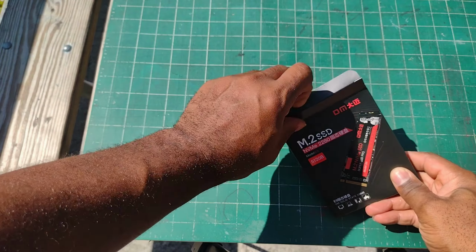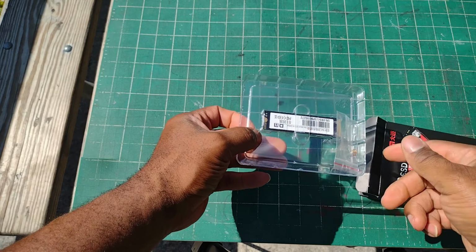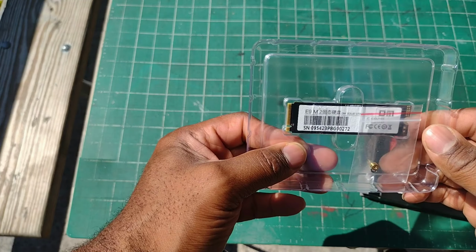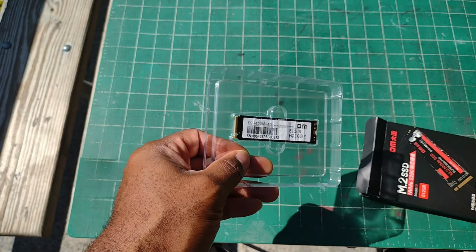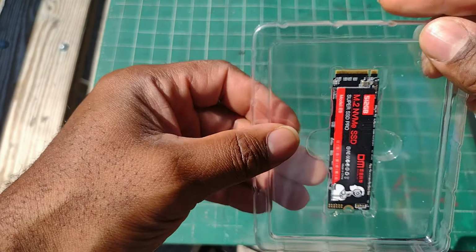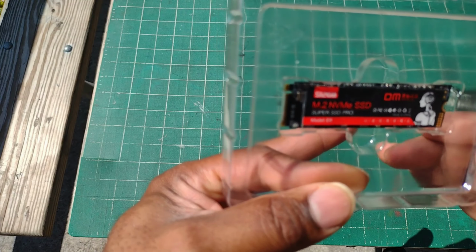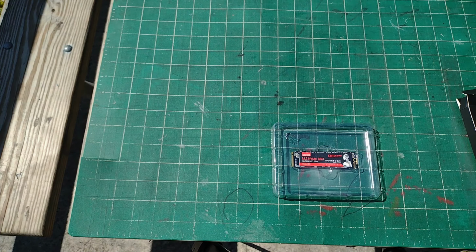Y'all already know, it's a regular M.2. Yep, it's a regular basic M.2. You can't go wrong with it. There's your screw if you need the screw. Regular M.2, PCIe Gen 3 x4. So will this satisfy my needs as I switch over to Linux Mint?